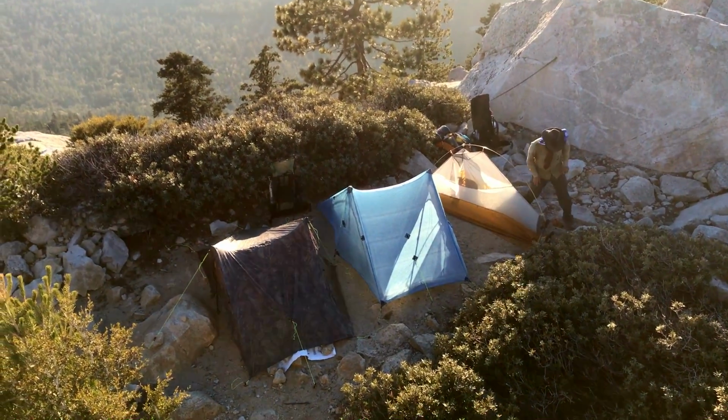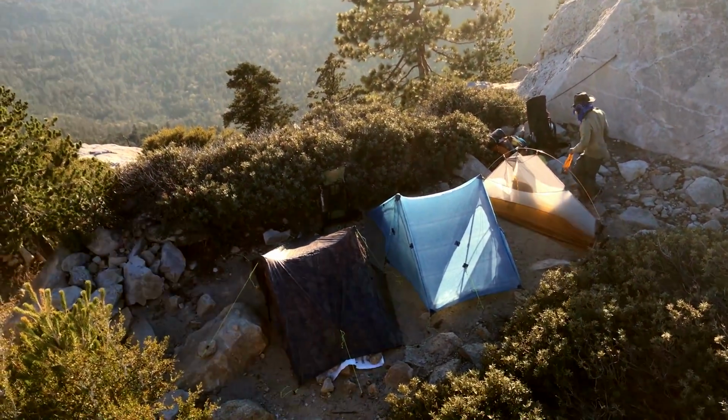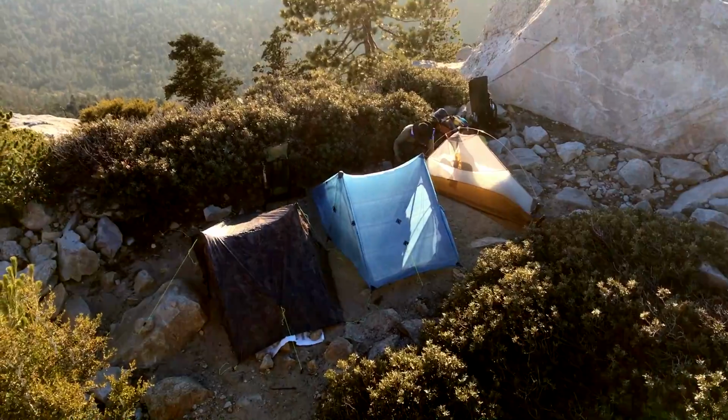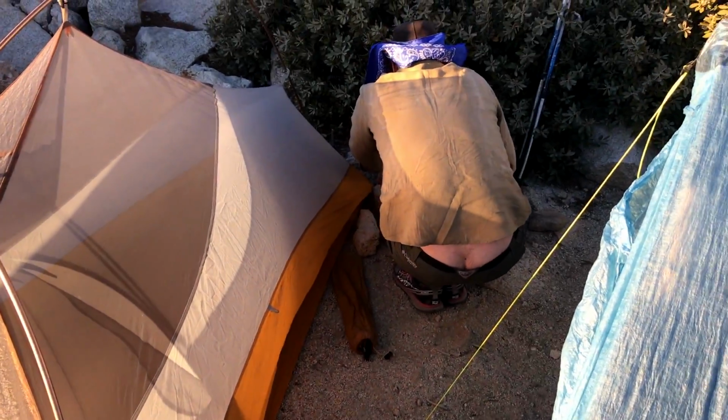Too bad we can't get in and sleep in there. I just wanted to show the very tiny place that we squeezed 2 duplexes and a Big Agnes Black Creek in this rocky, sandy, hard, bouldery terrain. Look at that space, yo. And so we did not make it to the PCT. We're still on the side trail camping near the observation tower.